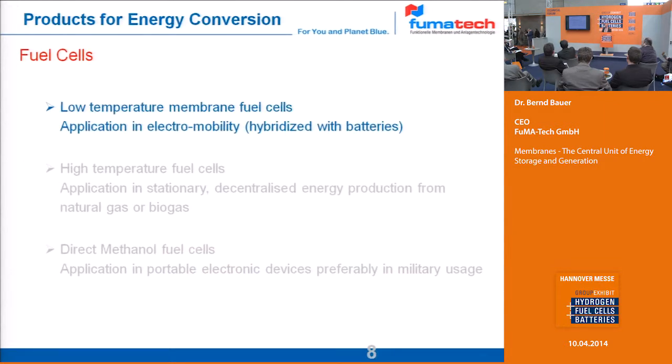Now, fuel cells, at least for us as a membrane producer, most of our business today is actually in collaboration with OEMs. So most of the turnover we do is typically going into automotive application. The number of customers, however, is much higher in the area of stationary fuel cells. But if you sum up the membrane area we sell on an annual basis, much more is going into the automotive industry. Even so, there are not so many series vehicles available at the moment.